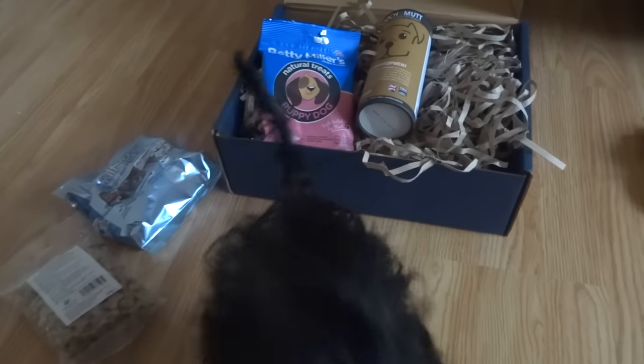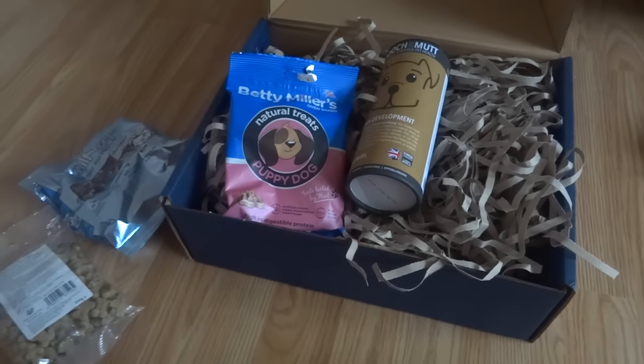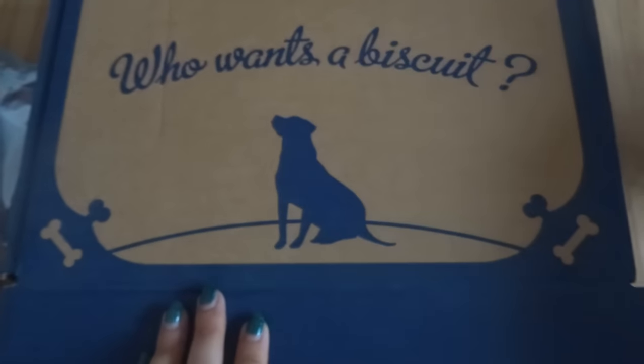A few weeks ago, a company on Twitter asked us if we would like to review one of their boxes. And because Archie's a puppy, they sent us a puppy box. And if I can close the box, which apparently I can't. Oh, come on. Archie, blimey. It's the Barney's biscuit boxes. They're really cool. They have dogs and bones on.